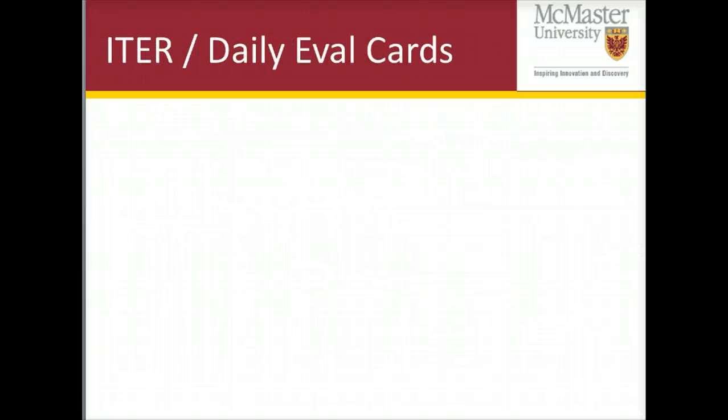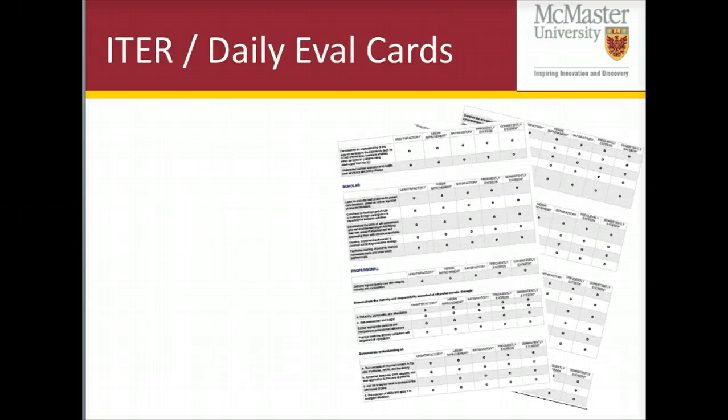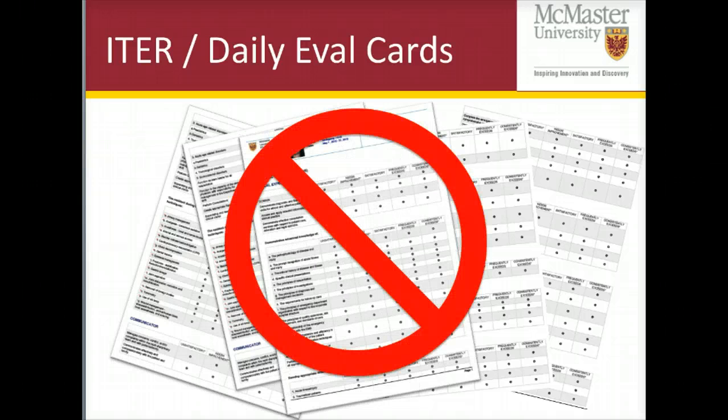So essentially what we currently have is kind of a mishmash of daily eval cards for medical students and then ITERs for our residents. And all of us understand that these are particularly frustrating. Oftentimes we look at it and say, I'm not sure how to evaluate someone using this card. The criteria are not clear, or it's so far removed from when we evaluate our residents.